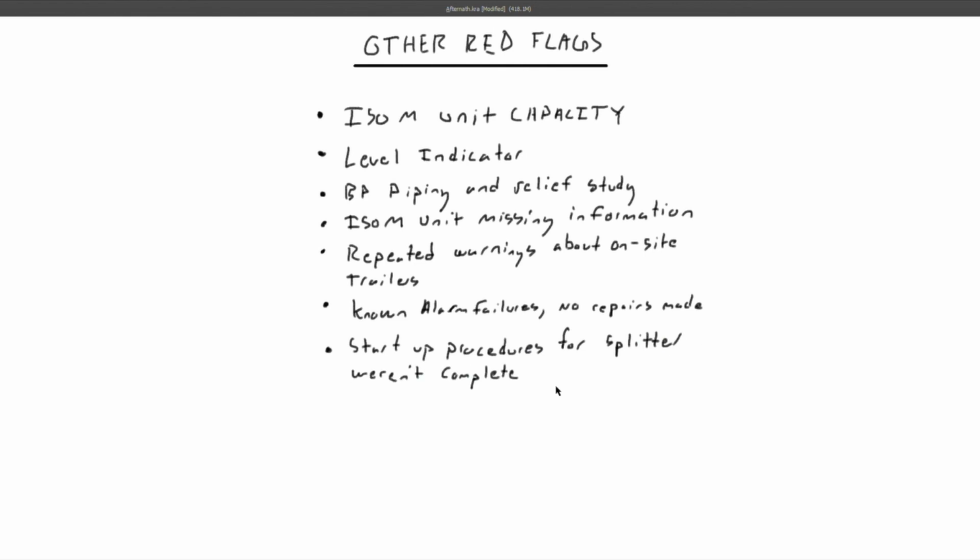The BP pre-startup safety review, which included complete and thorough technical checks as well as clearing all non-essential personnel, was not completed during the startup operation, requiring the refinery operation and safety manager's approval.